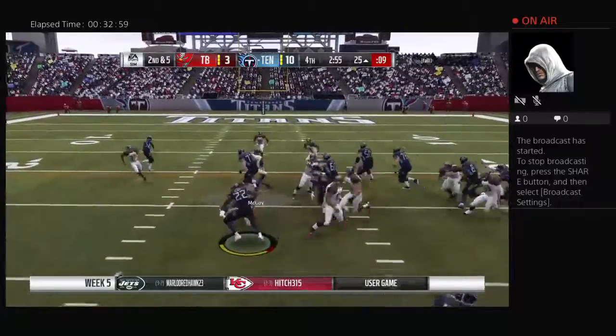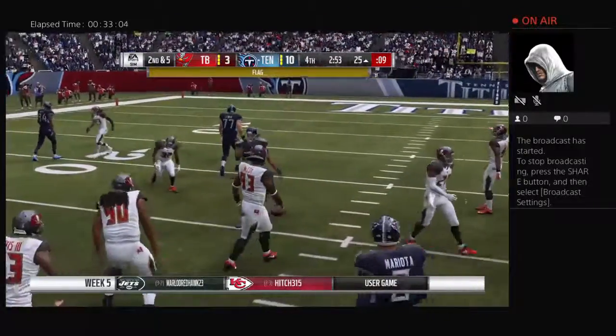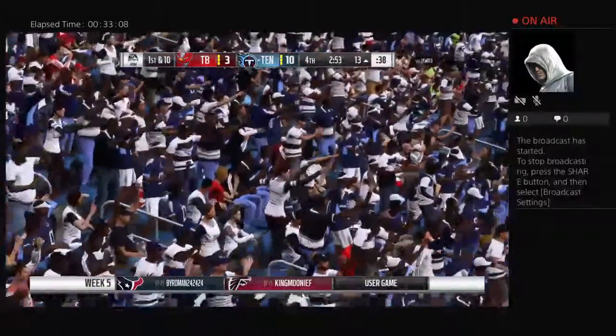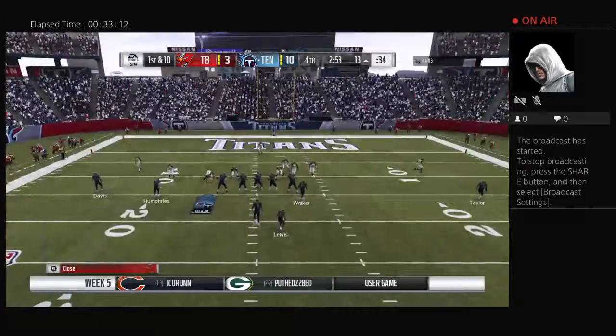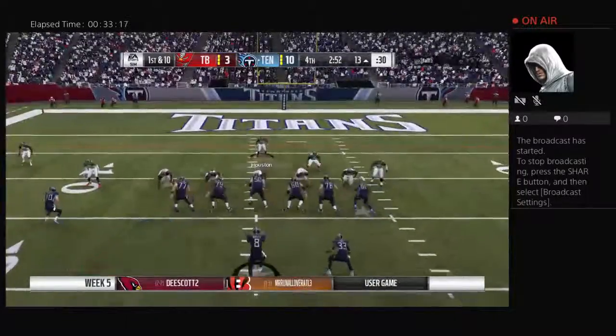Again to Henry. And he's going to be brought down by the face mask. Here come the flags. This is going to get him a first down. Trailing in the fourth, this close of a game, that's a penalty you just can't afford. It's an absolute killer, and it's one that drives coaches and teammates insane.